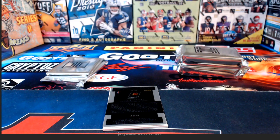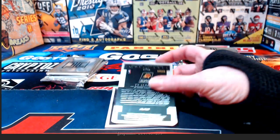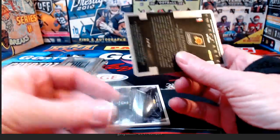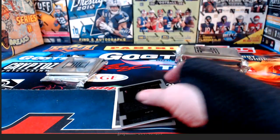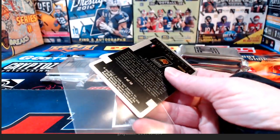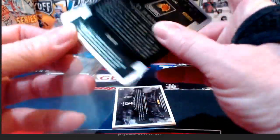We all know this is not an inexpensive product, but we also all know that there's been sticker creep in a lot of our products, as in they're slowly creeping their way in, even in our high-end stuff. So I'm still kind of double checking all these as we go. But unless I tell you otherwise, you can assume it will be a hard signed on-card autograph.